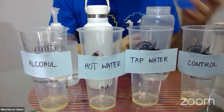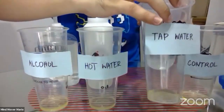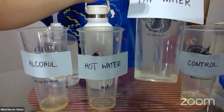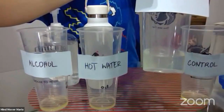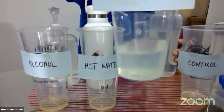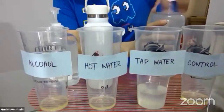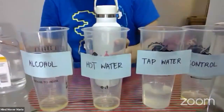So, okay, now let's try to add tap water. Let's see if it has any effect on the ovalbumin protein of our egg white. So I'm pouring my regular tap water. It looks like nothing's happening. So maybe if we leave it a couple of seconds, let's see. Just leave it there for a few seconds, and then we're going to do the others.